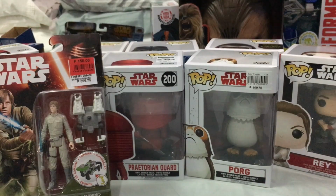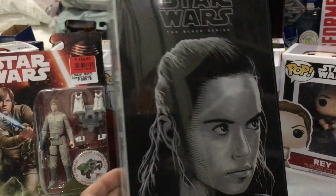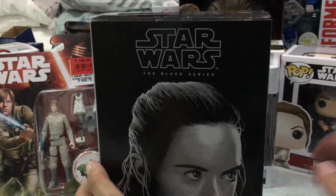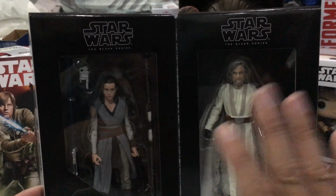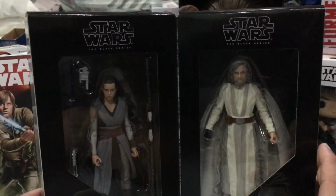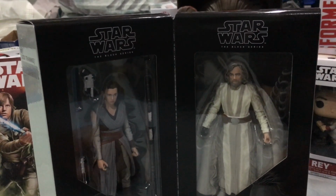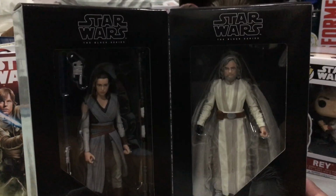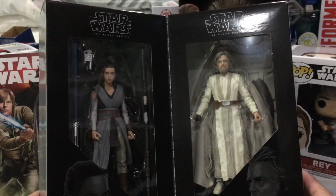Okay, what else? Force Friday stuff. Yes. Something I picked up from Kramer Toy Warden, the San Diego Comic Convention Black Series 6-inch Rey and Luke 2-pack. Oh my goodness. This is a set I've been meaning to get because I wanted to keep it mint in box. Something to display once I get, you know, maybe 10 years down the line and have like a small museum in the house. And then these are one of the things you want to display. But this thing is going to be mint in box. No reviews for this one.